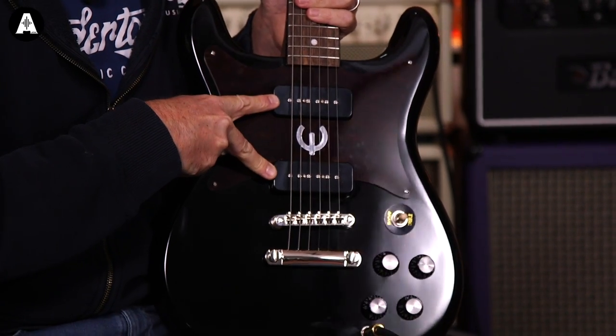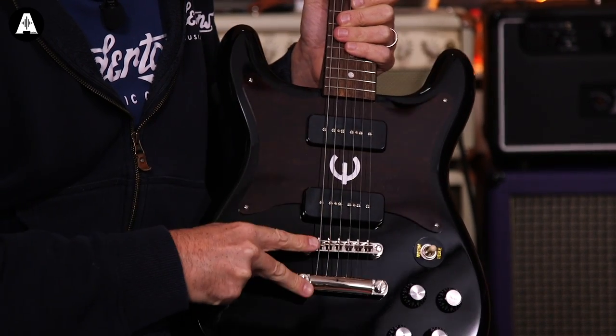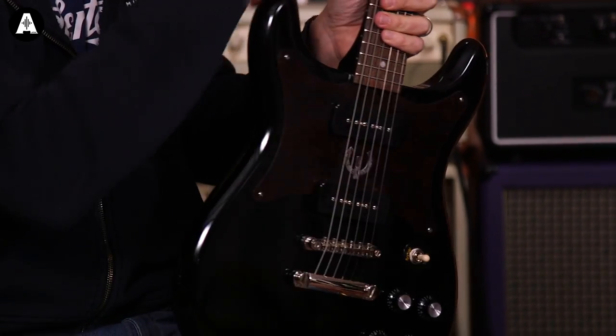Then we go up to the Wilshire, which is the one I'm holding here, which has two P90s in the soap bar design now, a normal tunematic tailpiece and some switching, but it's basically the same body, same neck, all that kind of stuff. And then the deluxe one was the Crestwood.